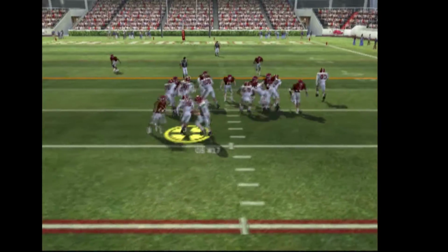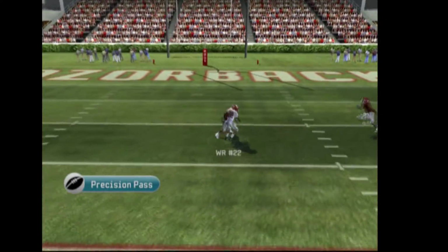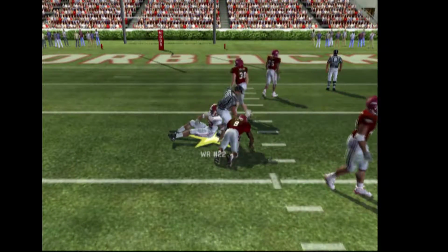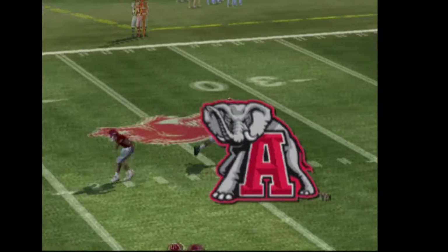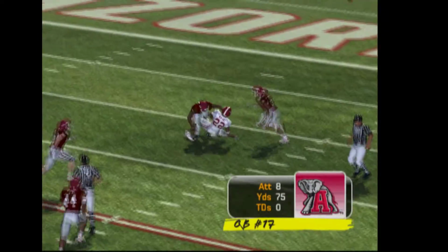First and 10. Play action. Looks. Zips it over the middle. Caught! What a catch! The wideout comes up with a spectacular play. Yeah, and if I'm the coach, I'd put a big circle on that play so I can remember to call that one again. Good call.